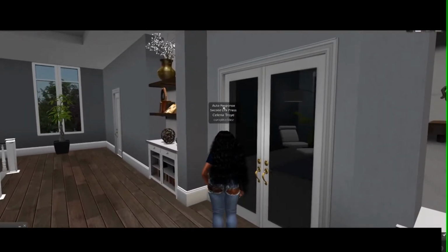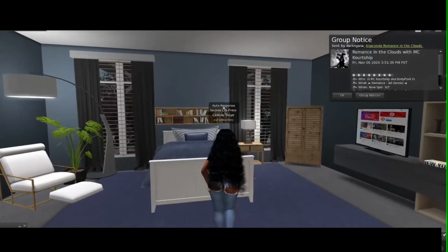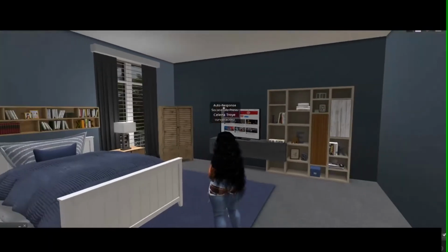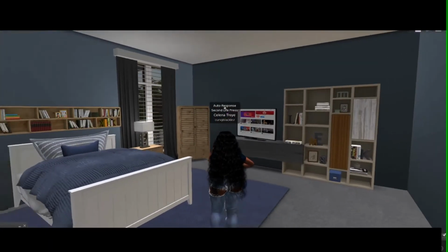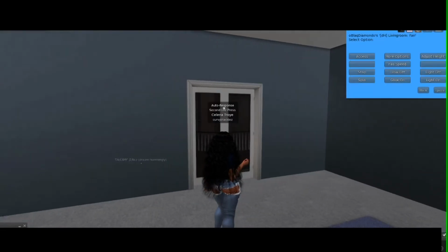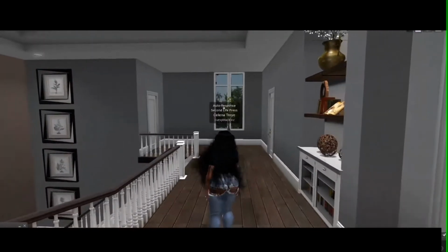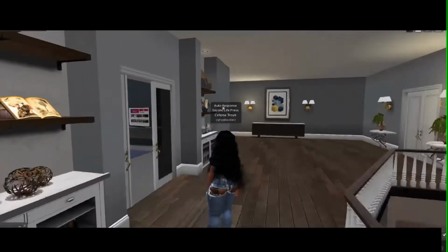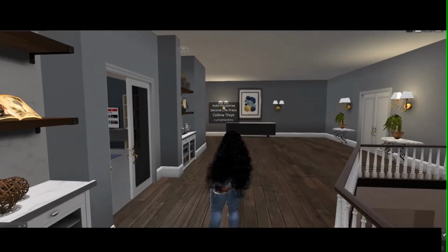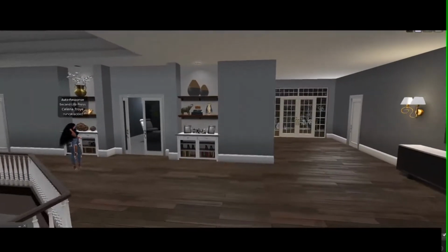And I do believe this is another office. Oh no, it's not. It's another bedroom. Oh my. Oh my. Incredible. All right, let's make sure that we covered all of the rooms. Yes, we did.